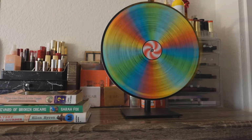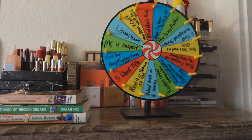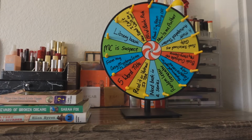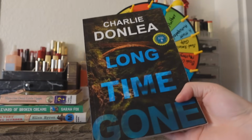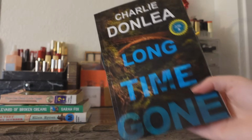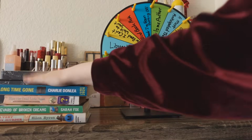Here we go. Book I've been putting off. Okay, it's finally happening. This is an ARC I got sent last year, so it's been out for almost a year now. It's called Long Time Gone by Charlie Dunlea, and this is like a cold case mystery, maybe mystery thriller. And I've been really interested in reading this, but I've definitely been putting it off.